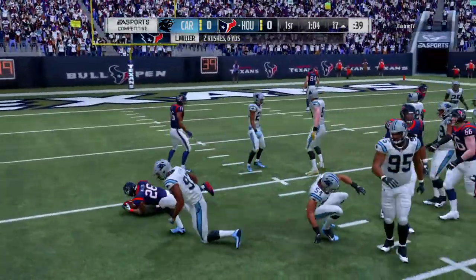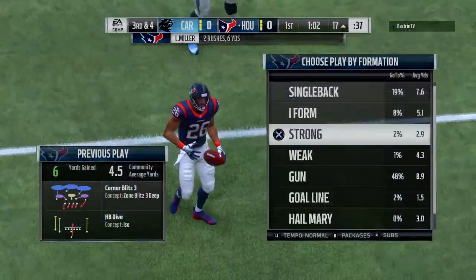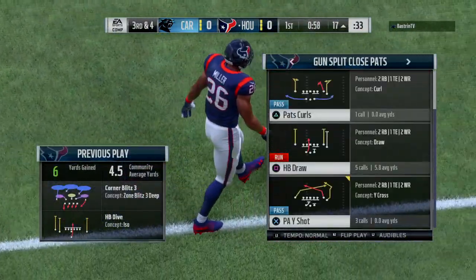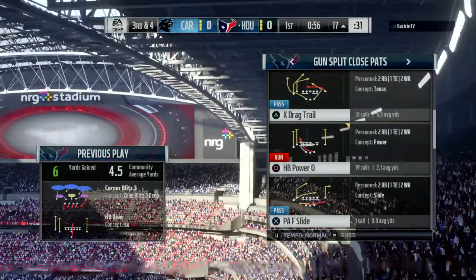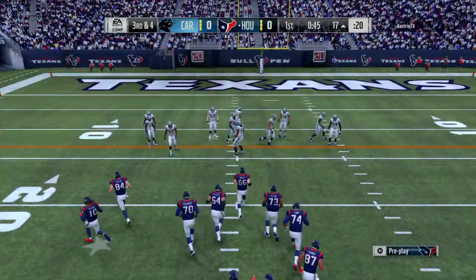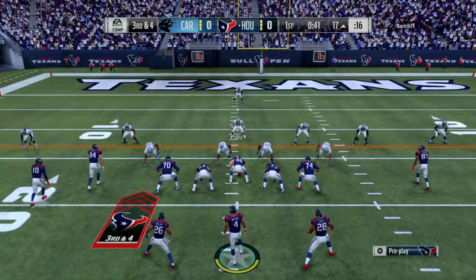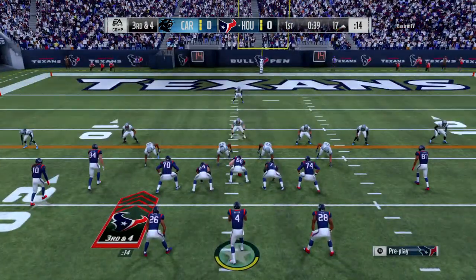And able to push his way forward here for a good little gain. A 6-yard pickup on the ground that time, and that'll make it 3rd and 4 coming up. Well, I think that's what they're going to need to do here in the first half. You've got to take some pressure off of this young quarterback, and no better way to do it than to establish the running game early.